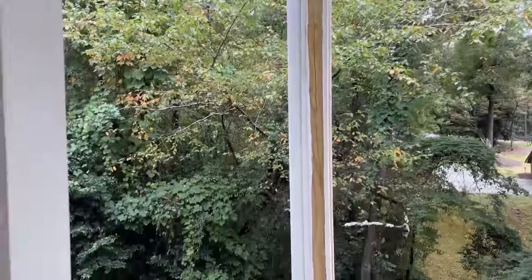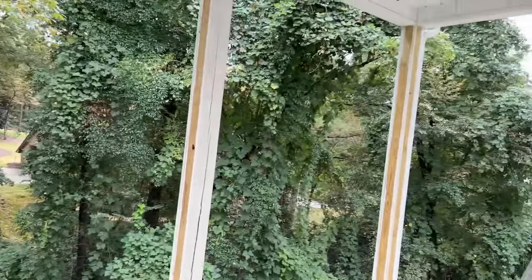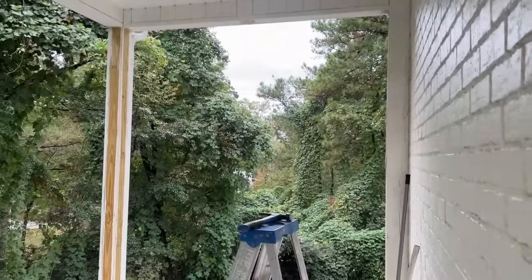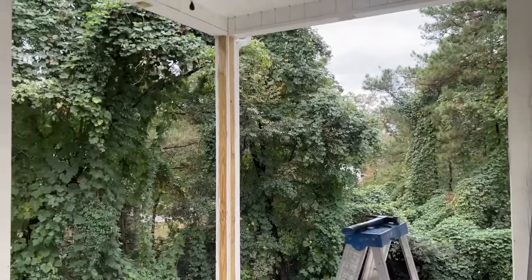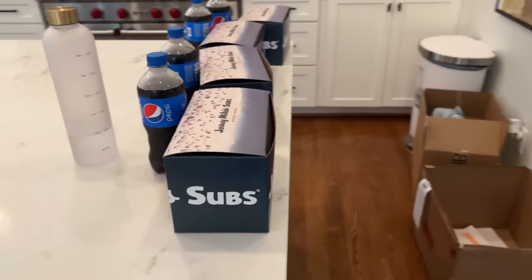So let me show you. They've demolished everything. He said that they're going to demolish everything today and then put up framing, like the windows, and then the electrical stuff is going to come tomorrow. I'm not going to step all the way out because it's completely gone. The framing, it's completely empty. It's happening. It's happening.